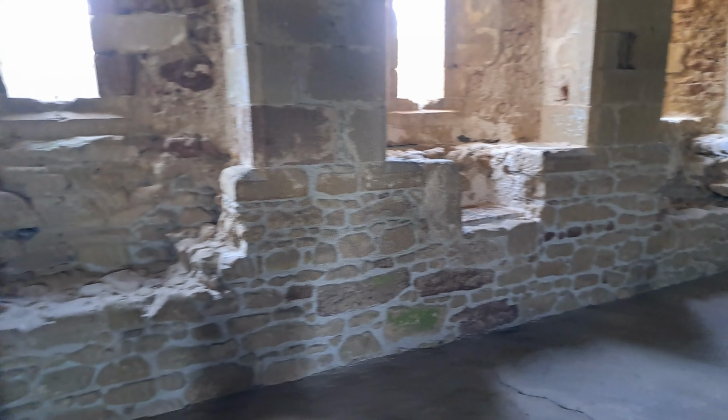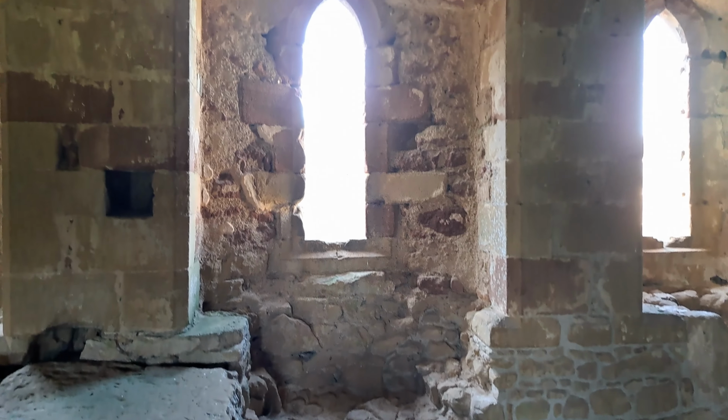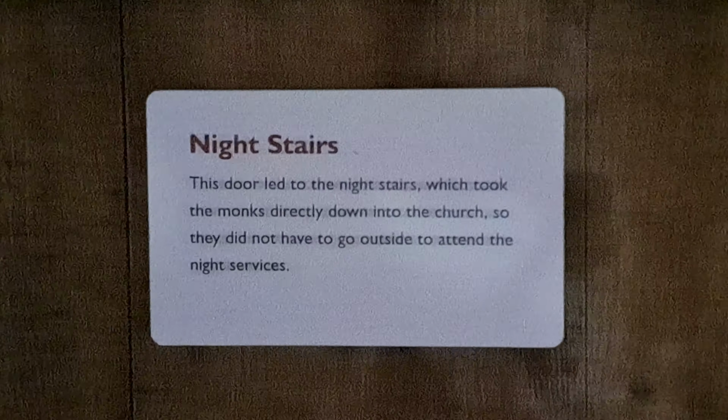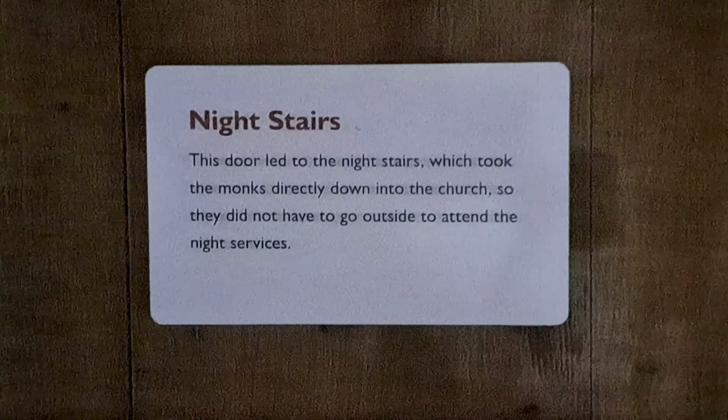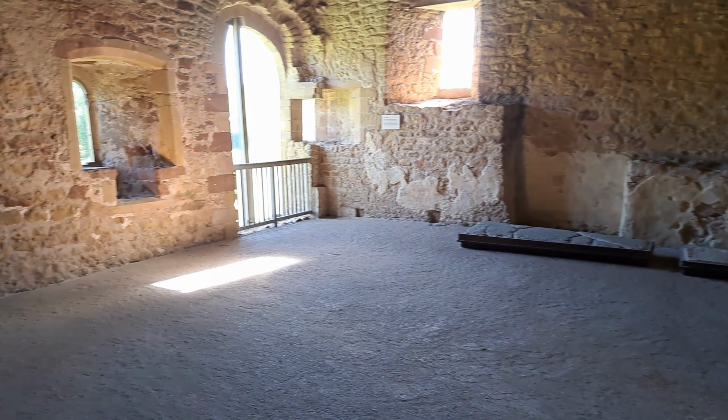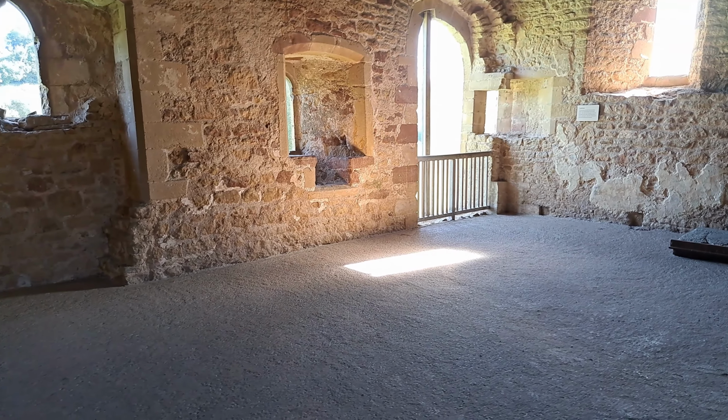The room is lit by ranges of lancet windows which were closed by wooden shutters, some of which were later replaced with glass. At the north end is the doorway, now locked, to the night stairs that connected the dormitory with the church. There was also a second doorway in the northeast corner, which allowed access to the space above the south transept chapel vaults.